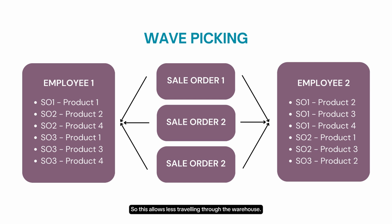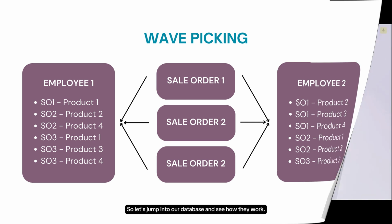So this allows less traveling through the warehouse, but orders will need to be prepared once all products are in the picking zone. So one is not necessarily better than the other. It all depends on your company's needs. So let's jump into our database and see how they work.